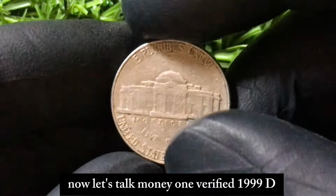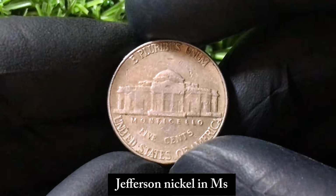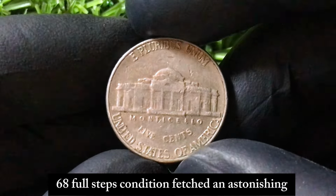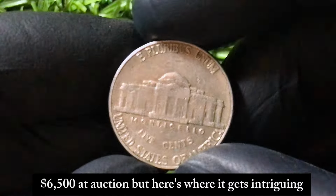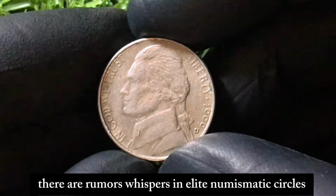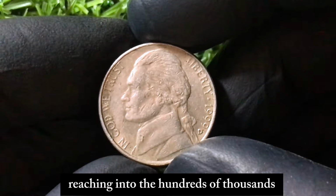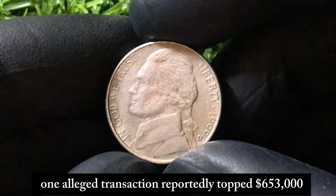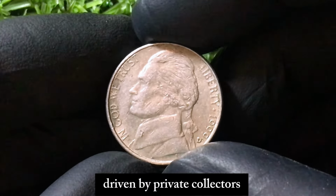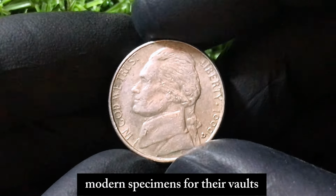Now let's talk money. One verified 1999 D Jefferson nickel in MS68 full steps condition fetched an astonishing $6,500 at auction. But here's where it gets intriguing. There are rumors, whispers in elite numismatic circles, of private offers reaching into the hundreds of thousands. One alleged transaction reportedly topped $653,000, driven by private collectors looking to secure the rarest modern specimens for their vaults.